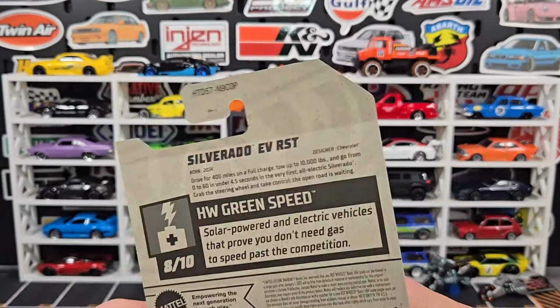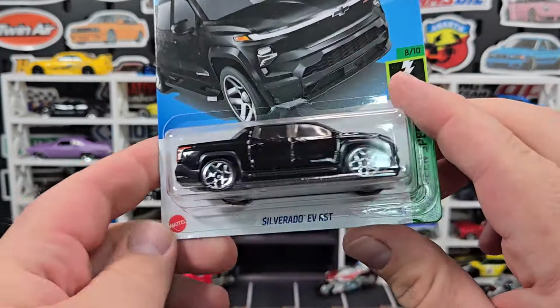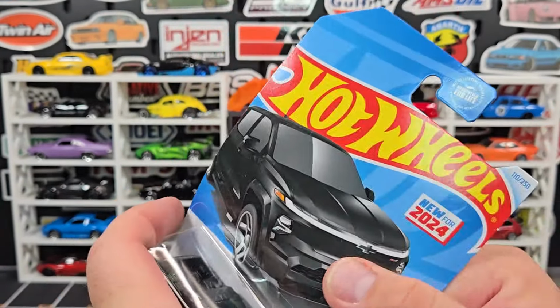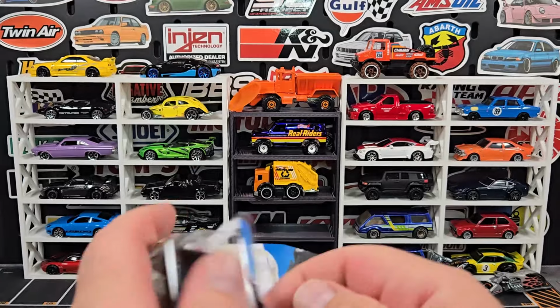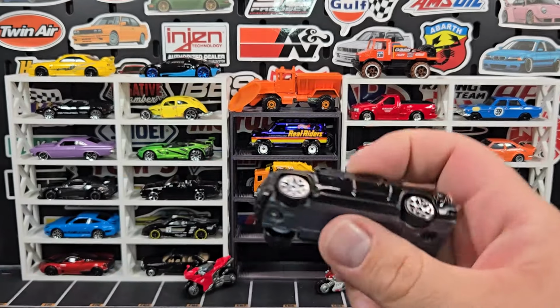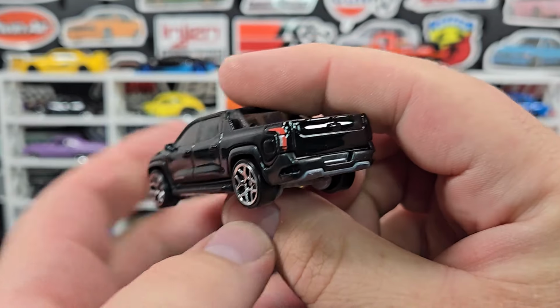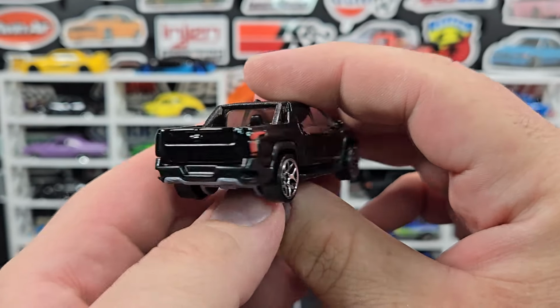License model right here. This one is from the P case. This is the second color for the Silverado EV RST. New casting for 2024, debuted in blue. Now in black. Looks pretty good. Taillight prints up there. Nothing particularly fancy. Nothing printed in the back.